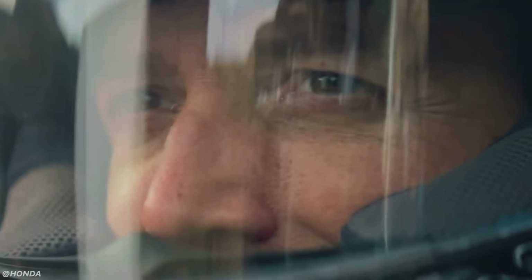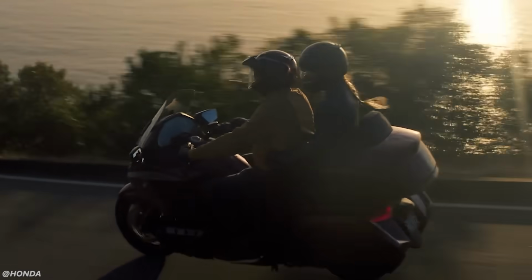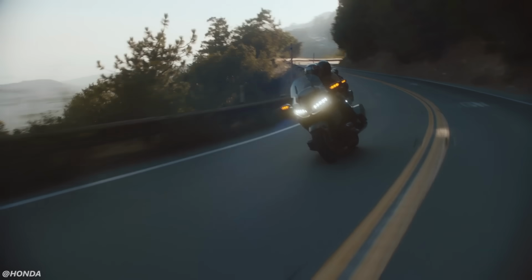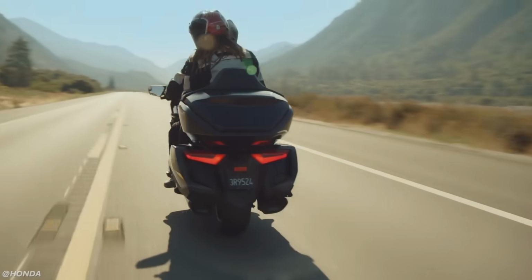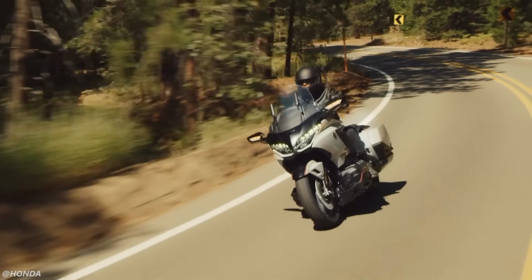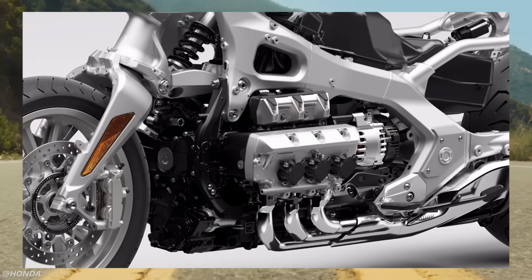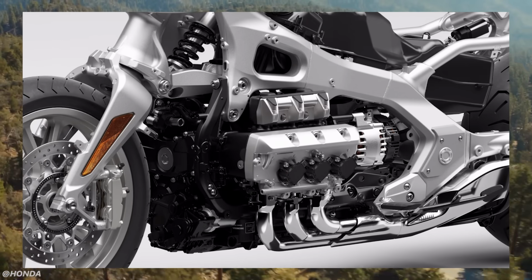But you wouldn't, because the Goldwing, it's not for nerds. It's for proud, wise older men who have seen and done it all, and they've gathered an exquisite and sensible taste as a result. When you throw a leg over the wing, everything changes, because it's not just a lame touring machine. It's the lame touring machine. One that also happens to have an 1833cc 6-cylinder engine making 130 foot-pounds of torque.